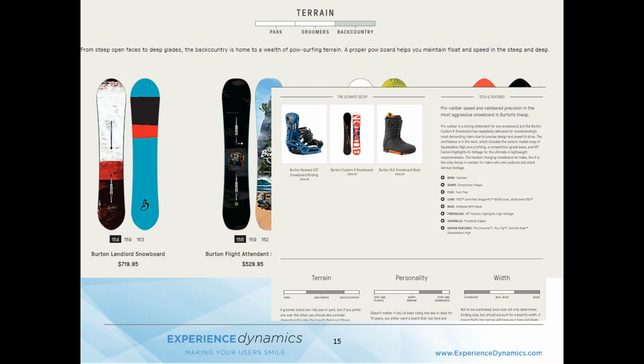This is from a snowboard giant, Burton, and you'll notice that on their starting page, their category page, they start with this little infographic, which actually is one of our e-commerce musts. And they're also showing that they know their audience by park, groomers, and backcountry. So they're connecting with the lingo there. And then when you get down to the product details page, they do the same thing down here: terrain, personality, and width. And then they're ranking stiff and aggressive here. I don't know what that means, I'm not a snowboarder, but I think that is probably quite meaningful to a snowboarder, and is also showing this exclusive, compelling value that they're offering. That it's an aggressive snowboard.